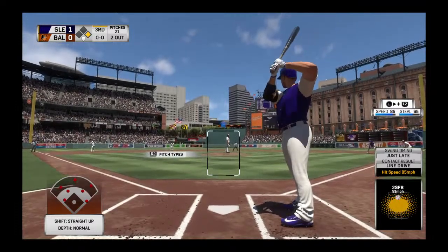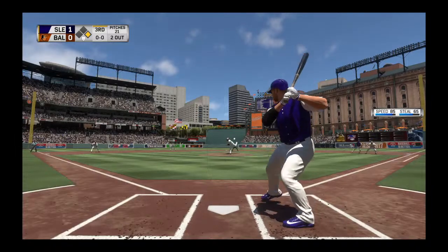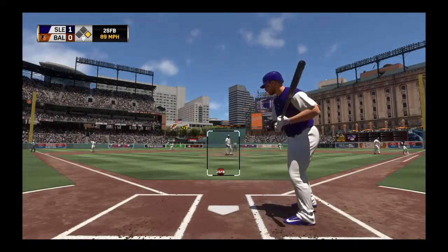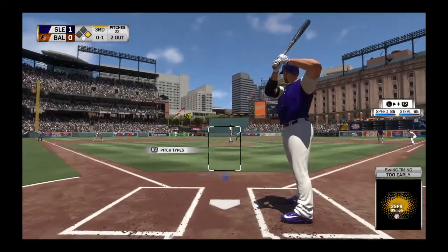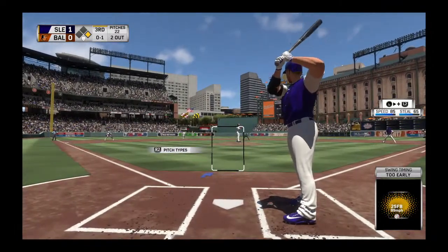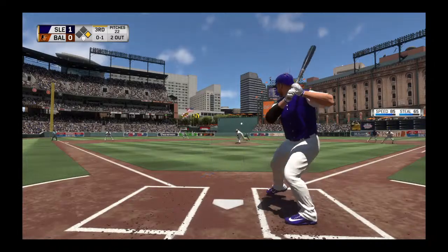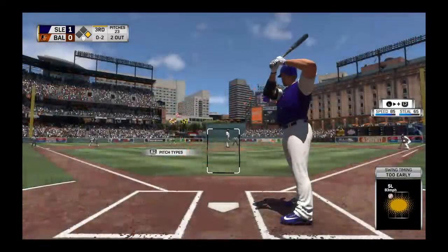Number 19, Chris. Digging in to try it again. Chris Davis. He singled his last time up. And he throws the fastball by him here. 0-1. Got a big pass at a slider that gets past him.